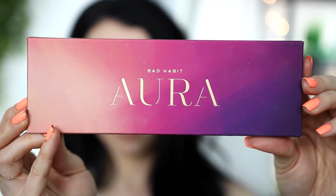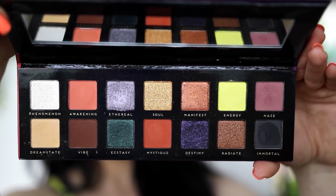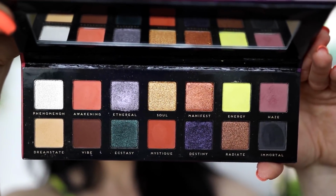So Bad Habit you can find on Shop Hush, and they're known for doing dupes of palettes. I really did not like one of the dupes I tried in the Subculture palette video, where I was comparing the Makeup Revolution one and one of the Bad Habit ones. I'll link that video in the eye, but in that video a bunch of you were like, you need to try out other palettes by them because they have some bomb ones. So this palette you can get for $12. It is a dupe for the Anastasia Prism palette.